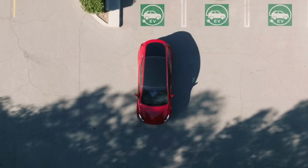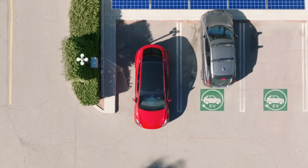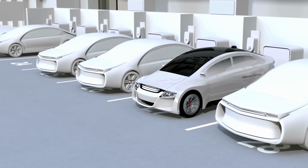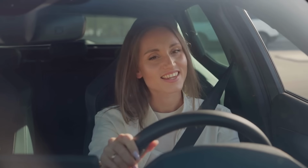Get as far out of the spot as you can before you even think about turning. The closer the cars are on either side, the further you need to back up before turning. Ideally, you want to clear the parking spot completely before you start steering. What they don't tell you is that this isn't just about avoiding a fender bender. It's about understanding how the geometry of your car works in reverse.